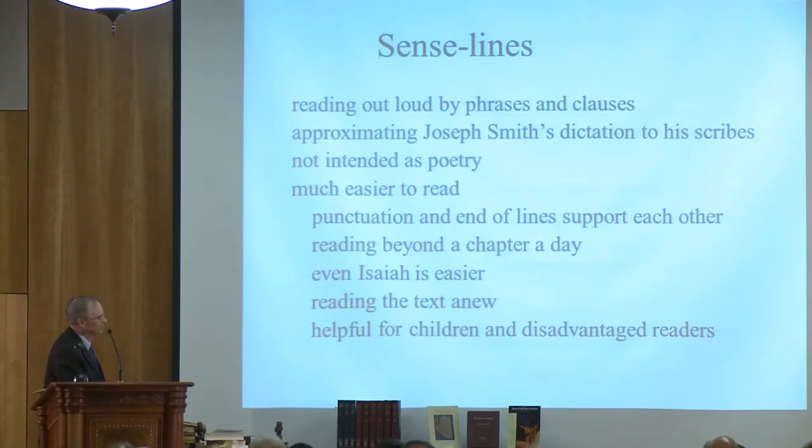Of course, I'm advocating this text, so I'm probably biased. Even Isaiah is easier to read. Isaiah is very difficult because it isn't really the same kind of language as the Book of Mormon. Many scholars have told me they see the text anew when it's lined up. And even children like reading it, and one autistic child loved it because the verses were so short. She meant a line. She could read it because it was a line. That was her verse. So people can be helped, I think, in just the reading of the text.